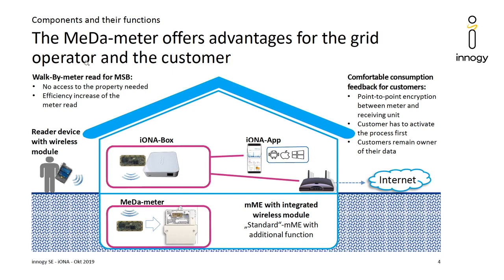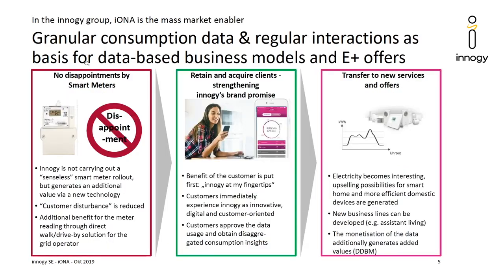But in the normal case, about 80% or 85% of our customers have a very good connection, so we have 1 or 2 second data as a basis for NILM. So what we did with this solution, we wanted to have a product.